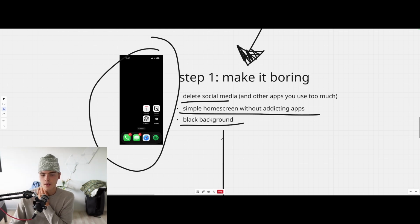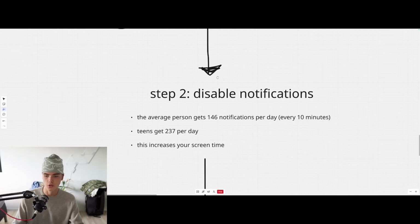Also, have just a black background, simple background. You don't want to have all these cool backgrounds with all these colors and stuff that is just gonna make you more likely to pick up your phone. So basically just have it as clean and as simple as possible with no distracting apps on your home screen, and just delete social media and all these other apps that you use way too much.